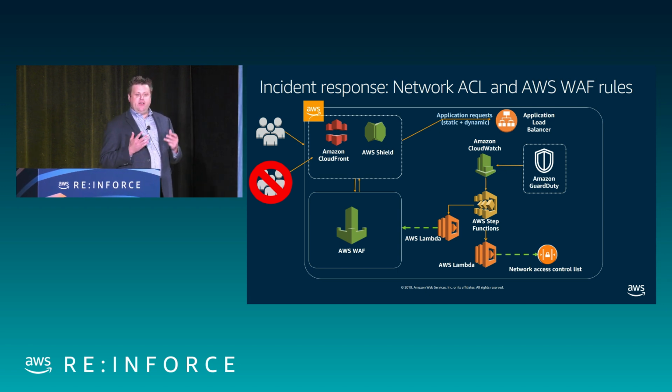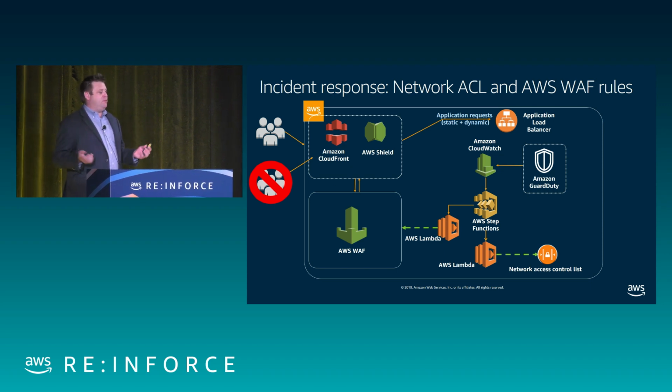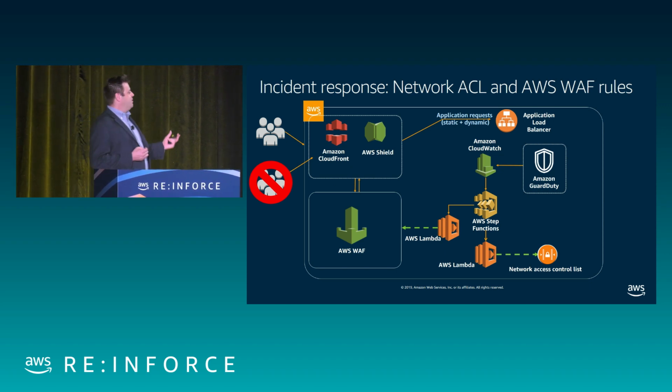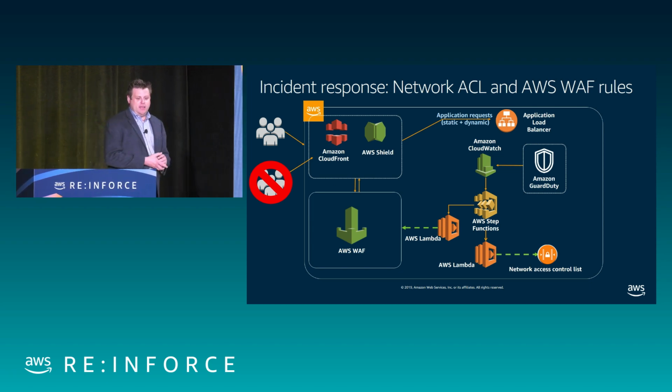So the concept here is if you have an application that's running behind an AWS WAF, you might have two different types of threats that we can think about. So if I'm getting a port probe, let's say on HTTP or HTTPS, and a port probe is coming from a malicious actor on the internet, I might want to be able to block them.